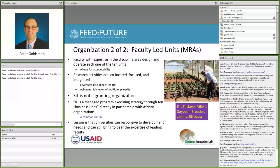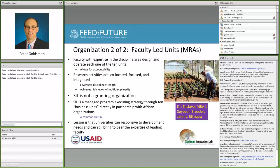These are faculty-led units, as I mentioned. Our innovation lab is not a granting organization. In the past, some of the labs and the CRIFs are granting organizations. SIL is not. This is a managed program executing strategy through 10 business units. So we have a common culture and present a common culture to our client practitioners.